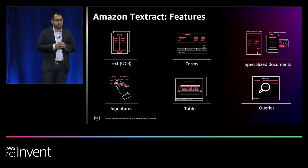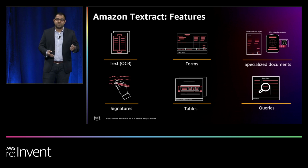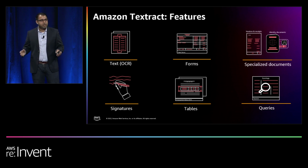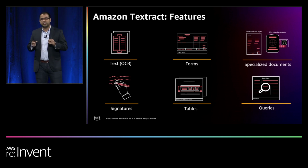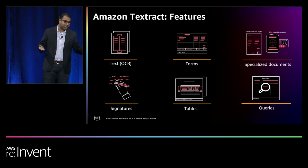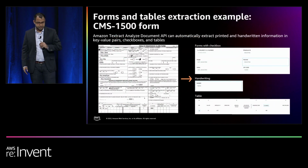Secondly, we also have support for specialized document types like invoices and receipts, which come in all shapes and sizes, or even identity documents such as passports and identity cards. Then last year, we actually launched Textract Queries, which allows you to specify and extract only the information you care about from virtually any type of document without having to worry about document structure, which is huge. And lastly, our newest addition is signature detection, which, as the name suggests, allows you to detect whether a signature is present in a document, whether that's an e-signature, a handwritten signature, or simply initials.